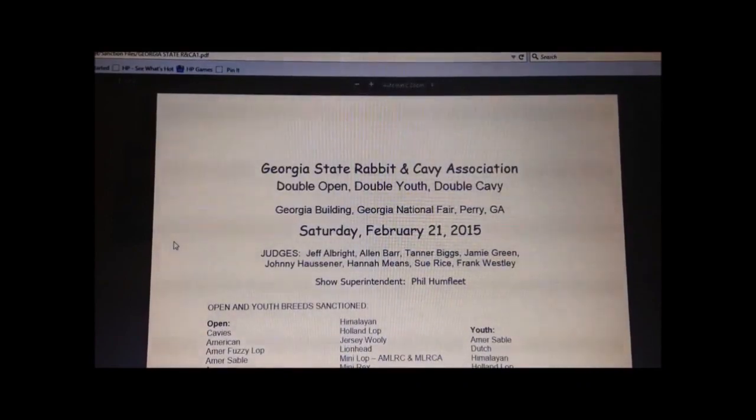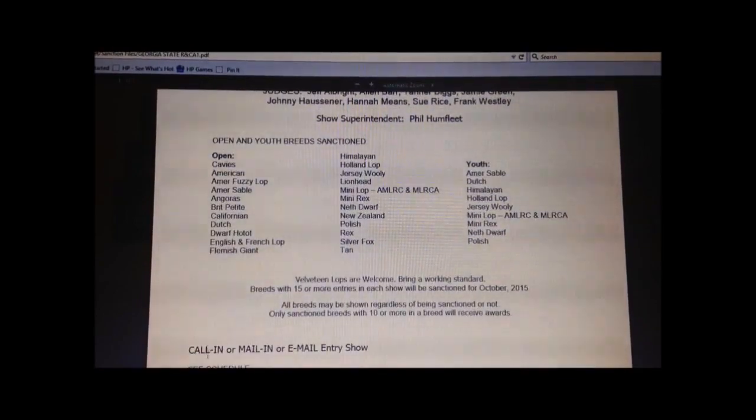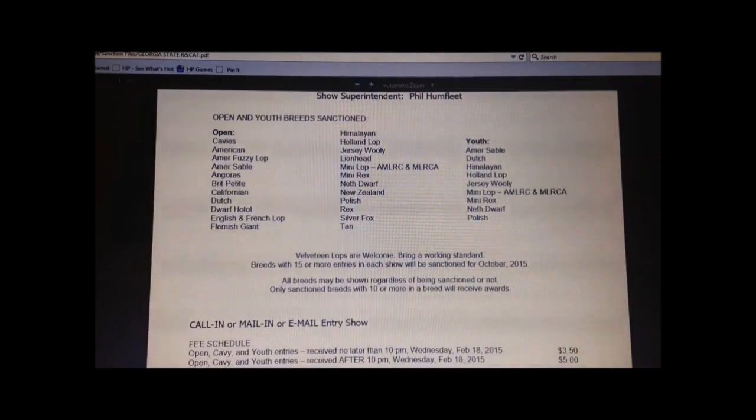If we wanted to go to this show, we'd fill out an entry form for that show. This show specifically says that it requires call-in or mail-in or email entry. There are 2 types of entry for a show. There is pre-entry, which this show is, and there's day of entry. Most shows around here are day of entry shows where I go, unless they're large shows, then you pre-enter them. But most of your average weekend shows are day of entry shows.